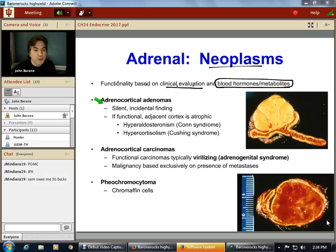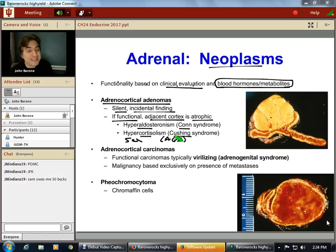Now, if it's an adrenal cortical adenoma, a lot of them are silent, so you'll find them incidentally. But if they are functional, the adjacent cortex will be atrophic because the tumor is actually making the hormones. And of course, if it's making aldosterone, you get Conn's. If it's making cortisol, you get Cushing's. If it's making the sex hormones, you get the adrenogenital syndrome. Okay, so those are the three classic adenomas.